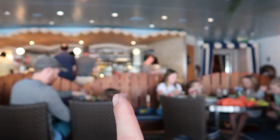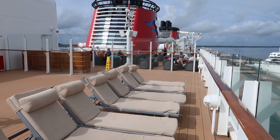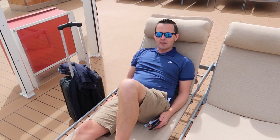He's up there sniffing all the desserts out, trying to work out what he's having. There he is. Right, we've had our lunch and we've made our way up to the adults only section, which is lovely and quiet. It's bliss.